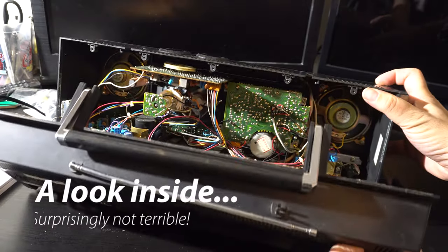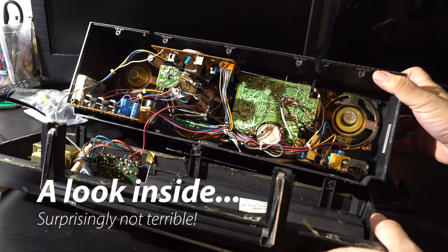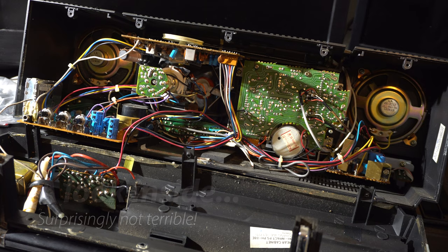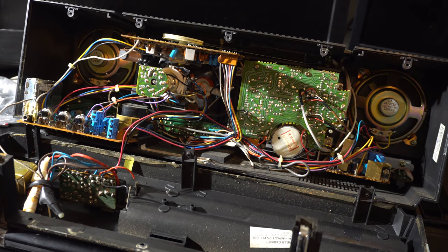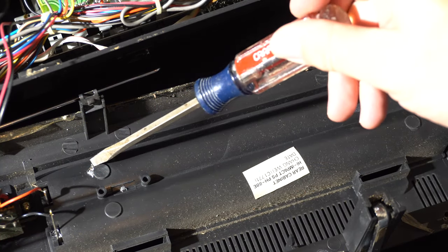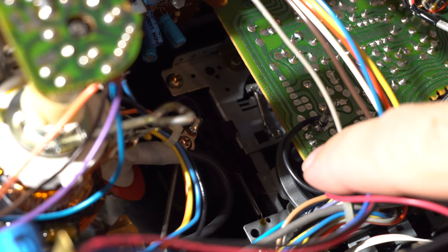Inside the device, it's not as bad as what I would have thought for a really cheap component. There are actually separate boards for the TV and various components, and everything is labeled as made in Taiwan. It looks like, based on this drop of solder at the bottom, that it is at least somewhat hand-assembled. There's the solder. But the cassette mechanism looks pretty low-end with a very thin flywheel.